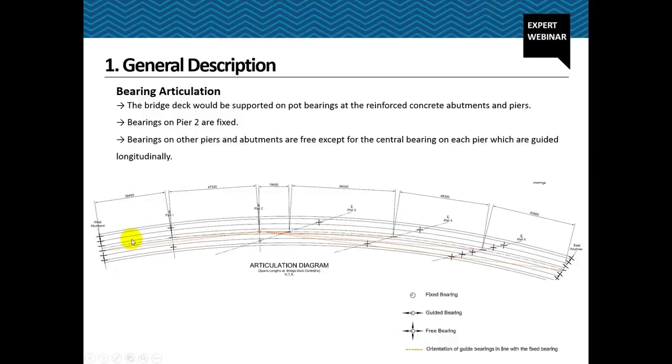The bearing articulation of the bridge is as shown here. Pot bearings have been used, and all the bearings are free in translation in the lateral and the longitudinal directions, except for the central bearing for each pier. As you can see here, the central bearing for each pier has been guided with respect to the central bearing on pier number 2. Pier number 2 has fixed bearings, fixed in X, Y, and Z translation. The columns are free to sway such that they can take the temperature movements.